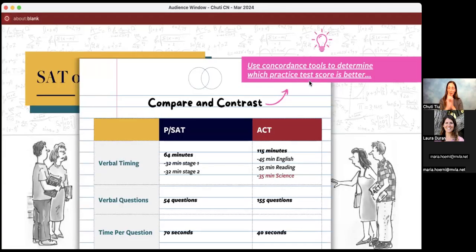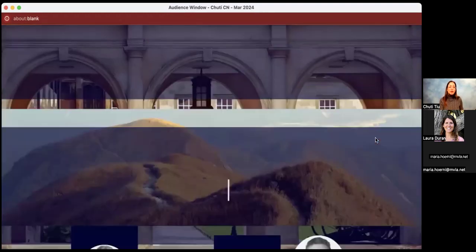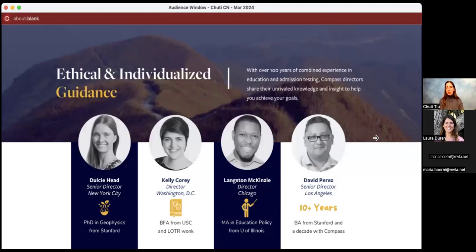So you take the tests, look at the concordance tools, and Sally did that, and she realized, oh, okay, let's now go to taking the SAT. So let's create a good testing schedule. Here's a good example of one. So she's working with Compass. She's on the East Coast. Kelly is our director over there in DC.